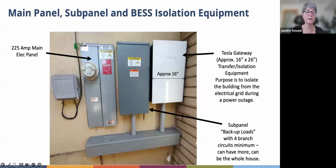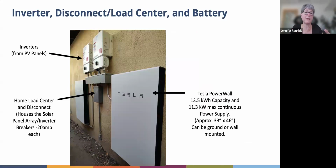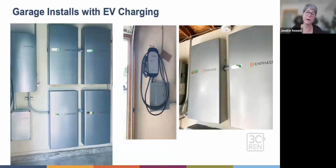So you'll still have your electric panel. The new code is a 225 amp main electric panel. They'll need a gateway, isolation equipment. Each brand of battery has its own type of gateway, and then you'll typically need your sub panel with your backup loads. So that's a lot of space. And then you're going to need space for the inverters from your PV system, your house disconnect, and then the battery system itself. So quite a bit of room.